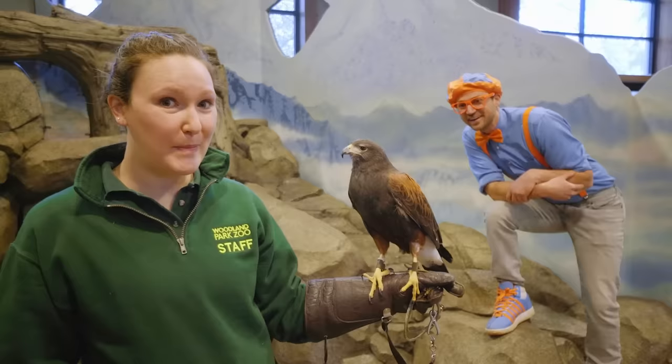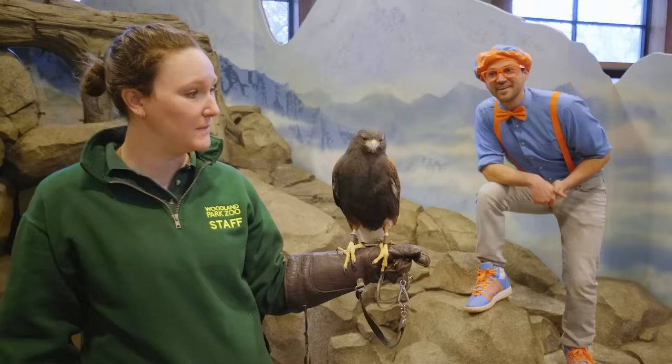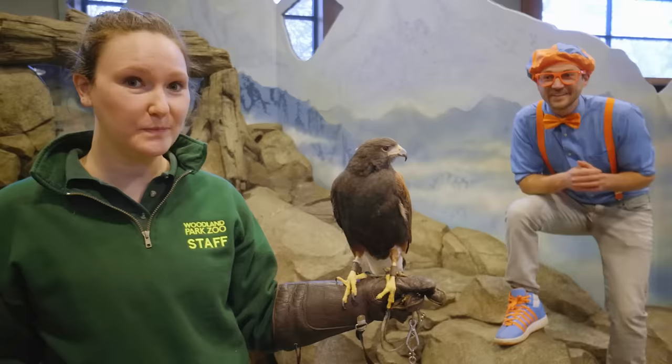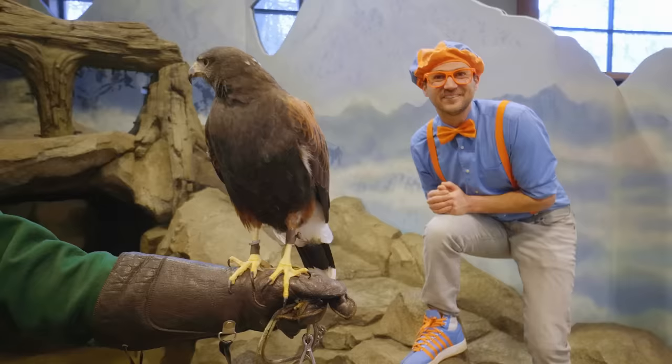Oh, wow. Do they live together or alone? Harris's hawks are very special because they live in family groups with other hawks. Most birds of prey live by themselves. Oh, wow. And I like Cisco's eyes. What's unique about them? Harris's hawks and other birds of prey have really great eyesight. That is so cool. And I like its beak. Look at it, it looks so sharp. Can I take a closer look at it? Sure. Whoa. Check out Cisco. Wow. Whoa, so majestic. Wow. Hey, Cisco.